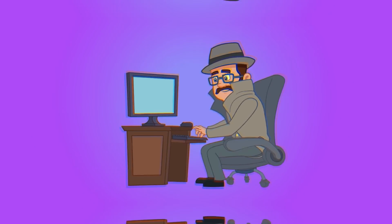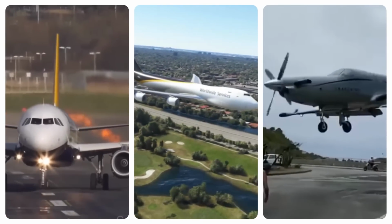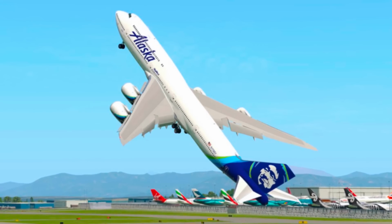Now let's get ready for today's missing topic. All right, let's pause there for a moment, because while we're about to see some truly heart-stopping takeoffs and landings, this next image has some cause for concern.